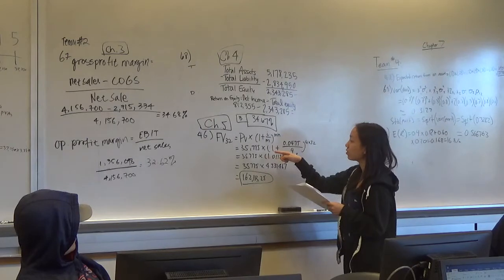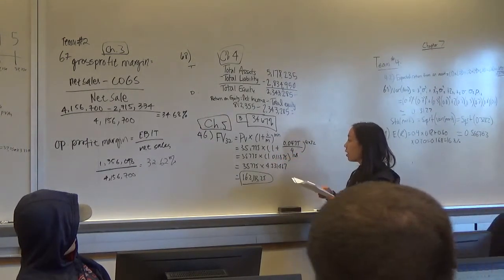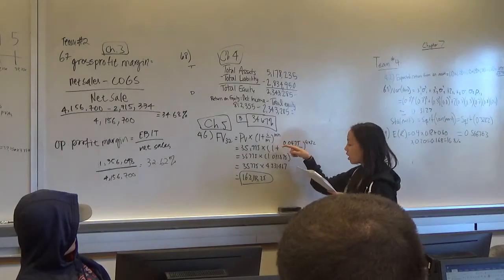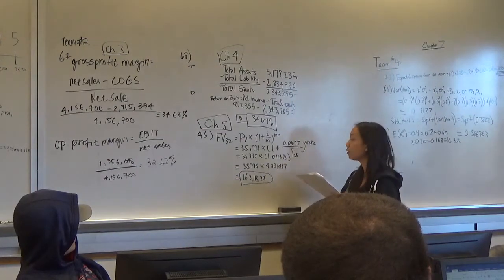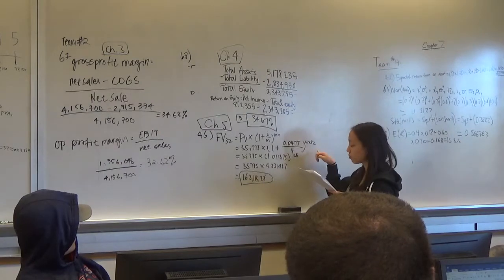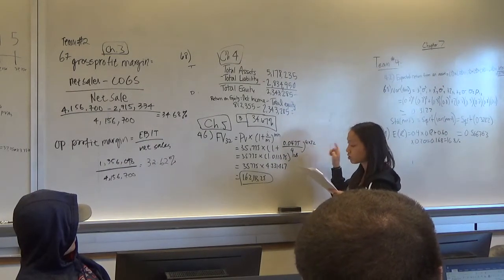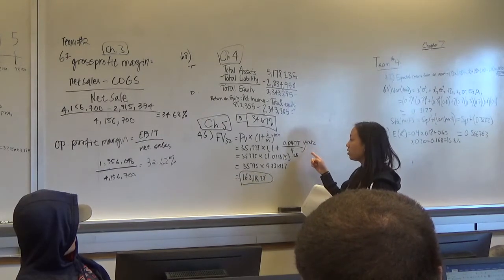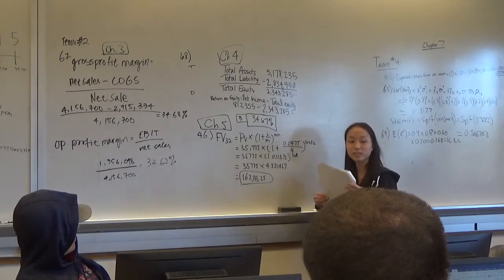So the present value is 35,775, which is the inheritance, and then I is the interest rate. The interest rate needs to be divided by 4 because it's quarterly compounding. And then for the period part, the power is 32 years times 4, because it's quarterly compounding. This is how the whole equation works, and that is the future value.